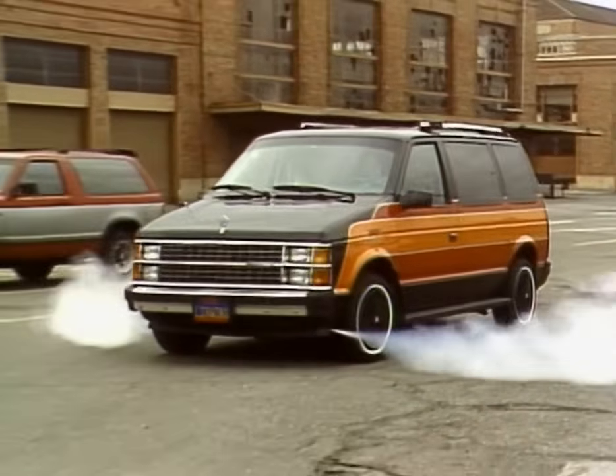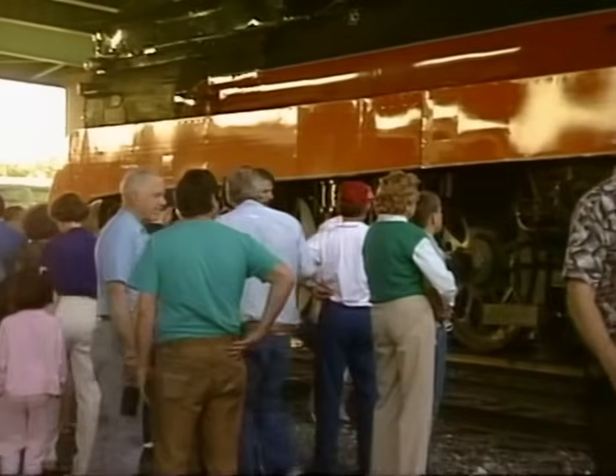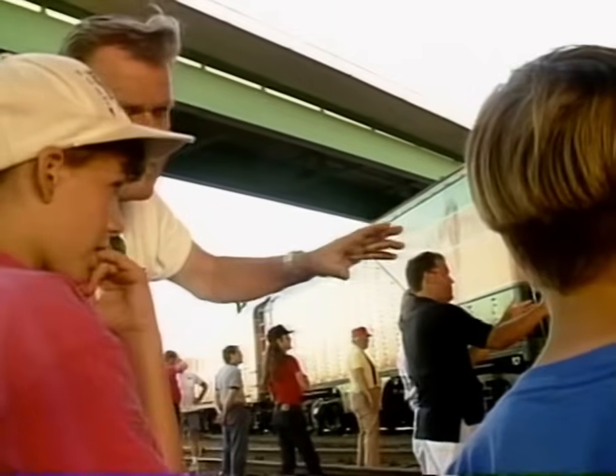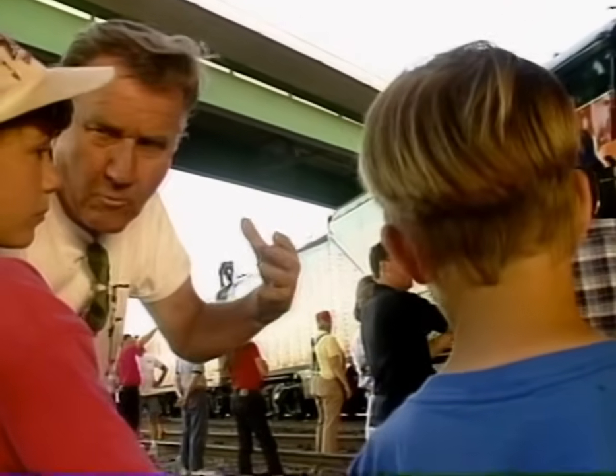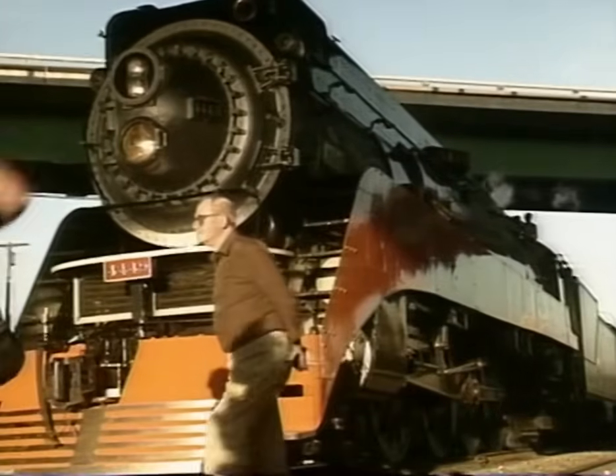There was no question, we were in Daylight country. People gathered to look up at this beautiful masterpiece of mechanical engineering. Fathers took sons in hand to tell them of this great steam locomotive. The Daylight was truly one of a kind.